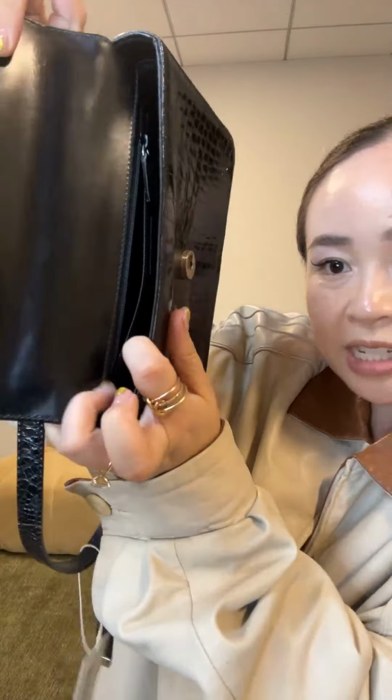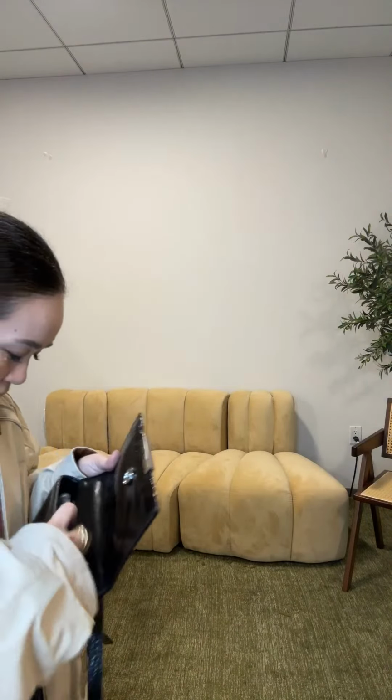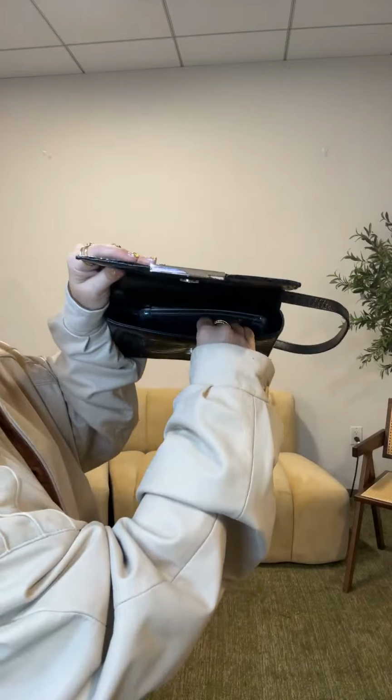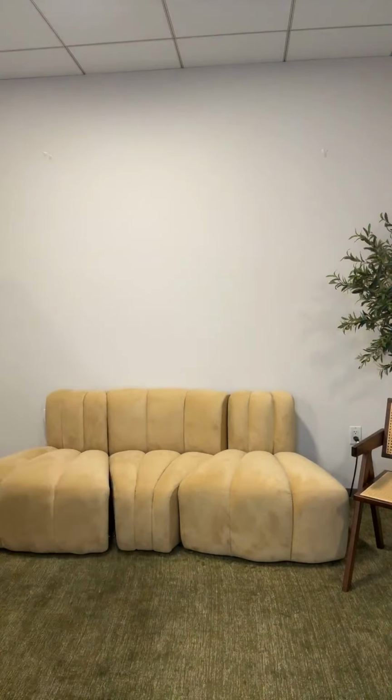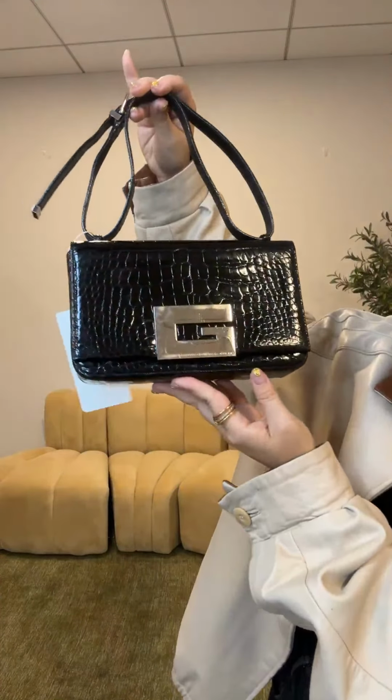In terms of what will fit inside, I can see a Kindle fitting inside of here. Let me do a test, because she's not too tiny. Okay, yeah, you can for sure fit a Kindle, maybe your iPhone Pro Max, your card holder, and then a pair of keys. And this one, when she drops, the Rare Gucci Tom Ford Constance shoulder bag, she's going to drop at $19.99.